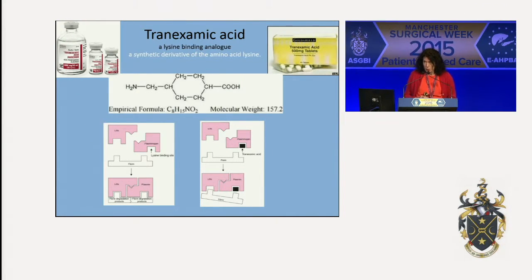Tranexamic acid. So what is tranexamic acid? It's actually a synthetic amino acid. It's synthetic lysine. It works in a very simple way. If we look at the molecules responsible for clot breakdown, particularly plasminogen, plasminogen binds through lysine binding sites to the fibrin molecule to allow it to start chewing it up. And so if you give tranexamic acid, it will bind to the lysine binding sites, prevent the binding of plasmin to the molecule it's meant to be breaking up, and therefore inhibit its effect.